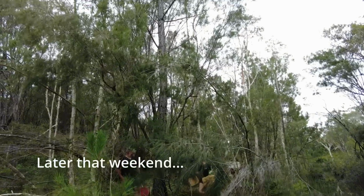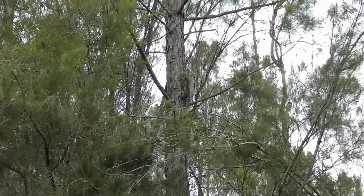Imagine if one dropped on you. I was joking with Nick about that. He sounds terrified of them. But I'd love to catch one and show it to him, just to scare the shit out of him. There he goes. Big goanna going up the tree.